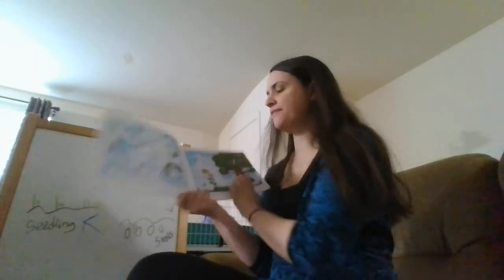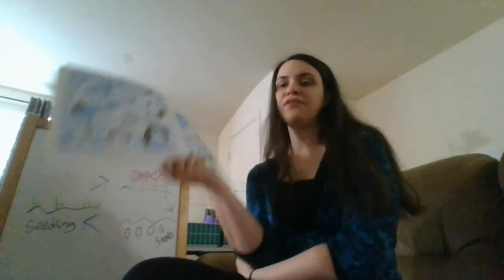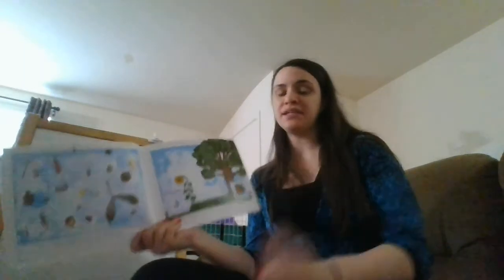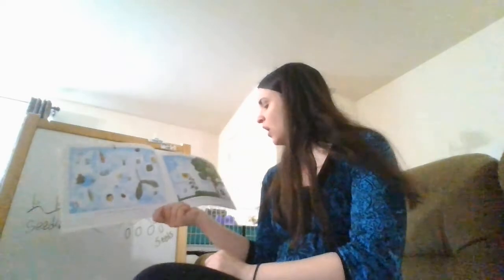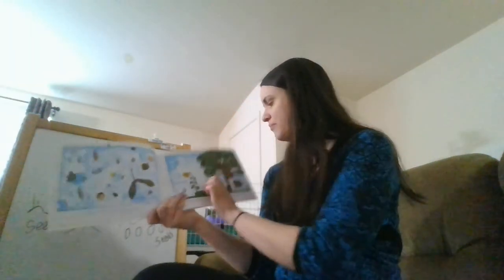Seeds come in different shapes, sizes, and colors. If you think about it, our carrot seed was very small, and the lima bean seeds I showed you the other day were very big. We're actually going to be planting those lima bean seeds today in a later video, so you'll see them again. All seeds grow into the same kind of plant that made them.